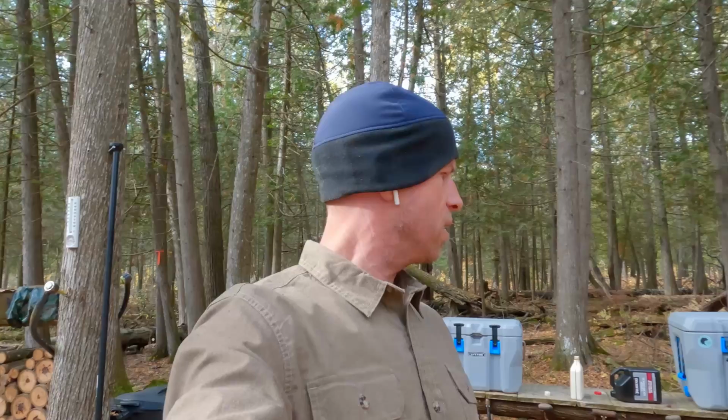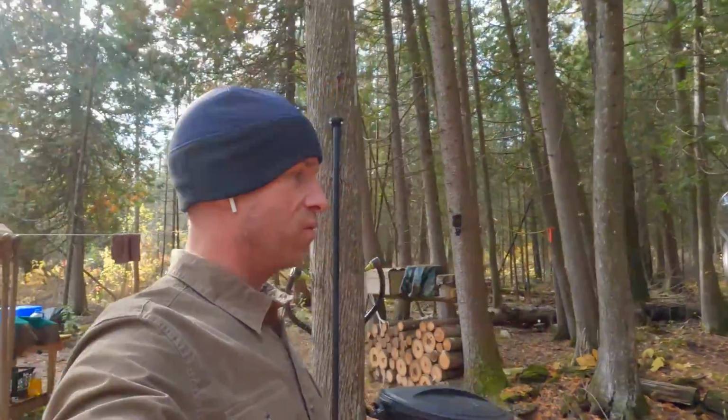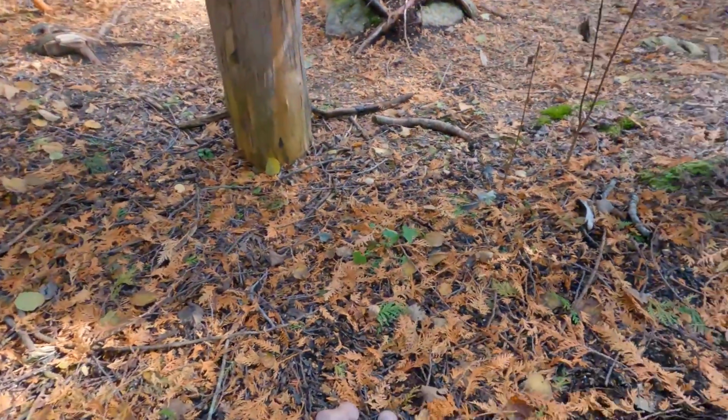Whew, just took a minute to eat some lunch before I get switched over to ripping those boards, and check out these weird mushrooms. I think we're getting right to the point where the weather's right and all sorts of mushrooms start coming up. This is one I definitely haven't seen before. Right next to my coolers.